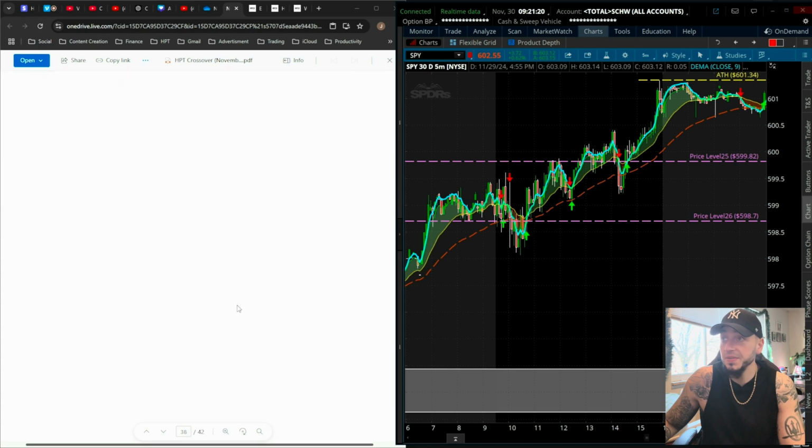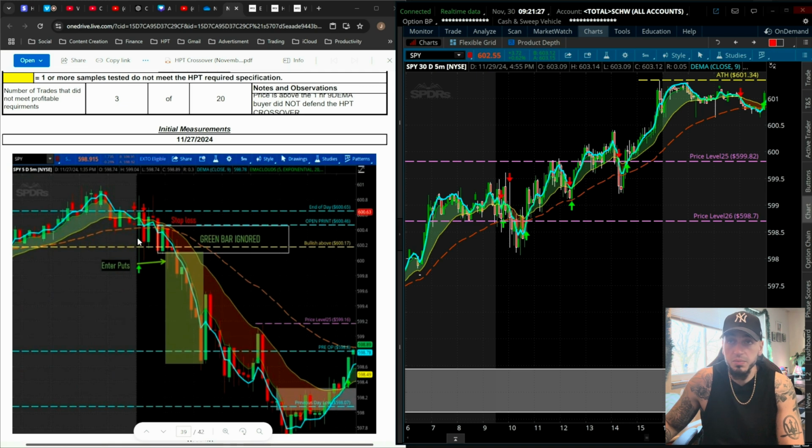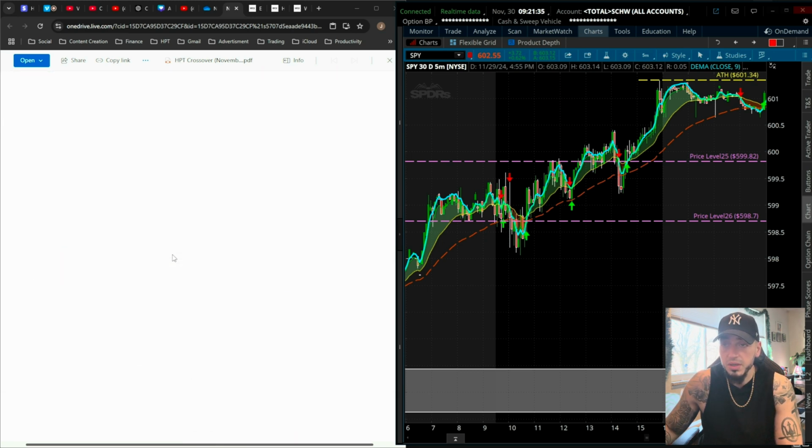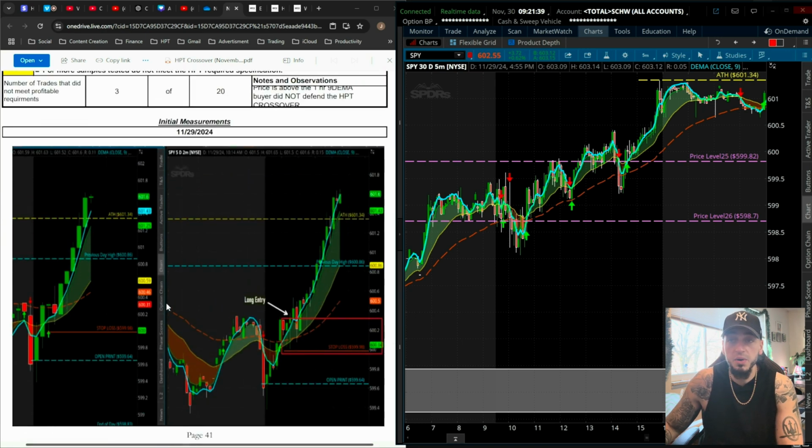But yeah, guys, this was a phenomenal month. It was a very good month. Look at here, 11.27. This is such a good trade. So good. Just price falls below the open, comes up, retests it. Green bar ignored, in the market short, stop loss. Just a beauty. Straight beauty. And this was yesterday's trade.